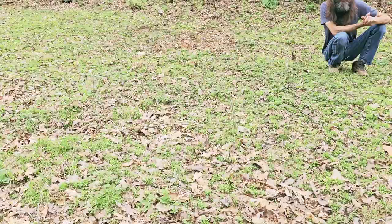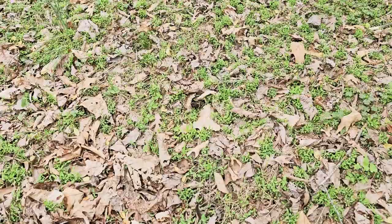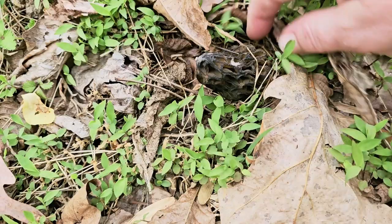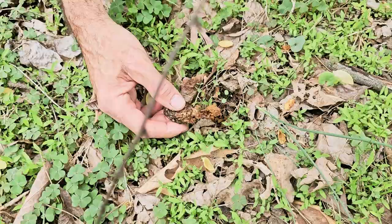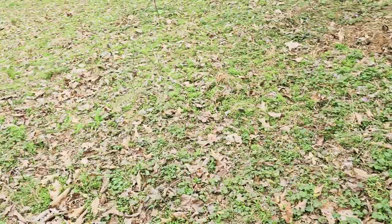And so, since we found the first one just a couple of minutes ago, here's another one. These seem to be a little bigger. And it's cold and dry. That's an old one. Yeah, just kind of leave it. But they're here. That's exciting. So we're going to keep looking, see what we can find.